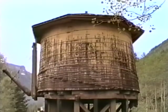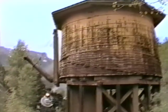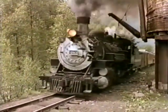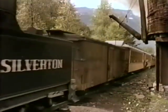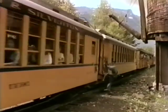The old tank at Needleton is no longer used, as is evident by the dropping of the tank bands. As these tanks dry out, the wood staving shrinks. This is the first Silverton run of the day, running late after the side rods struck a rock which had fallen close to the tracks.